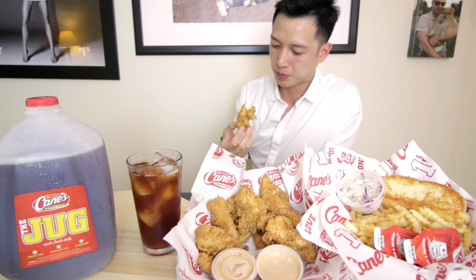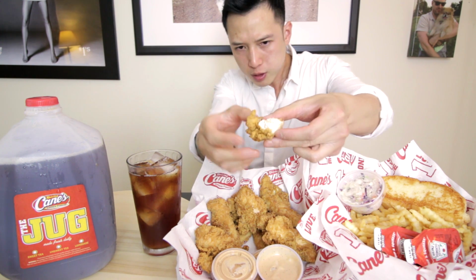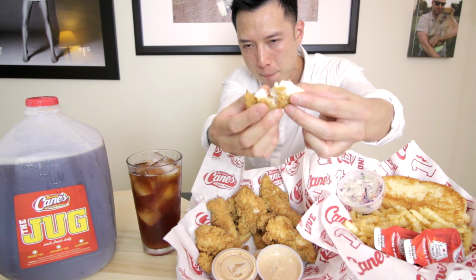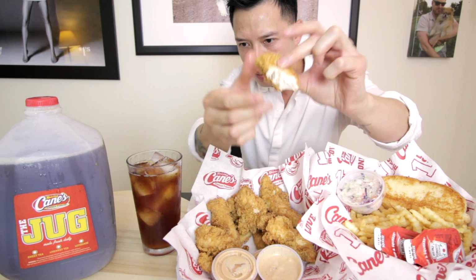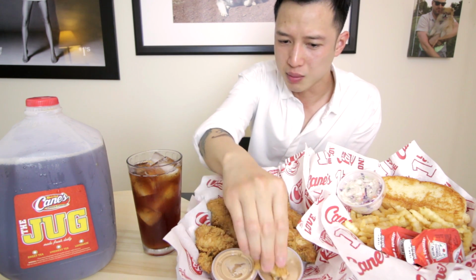That is as good as it looks. I want to show you. I don't know if you can see it. This is not dry at all. This is a moist... A lot of people hate that word, moist. But I'm gonna have to use it. That is a moist piece of chicken.